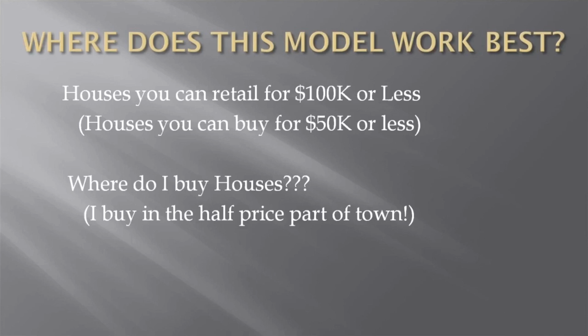Now, I'm not saying you can't owner finance houses that retail for 110 or 115 or 120 or 130,000. You can, and I've done it. I'm just saying, you're made in the shade if you're dealing with houses that retail for 100,000 or less. Okay? I've sold a lot of houses, owner finance them for 150, 180. I've sold owner finance houses for $400,000. But it's not where the sweet spot is, if you get me. So you want to find houses that you can buy for $50,000 or less and retail for around $100,000 or so. And so where do you find these houses?